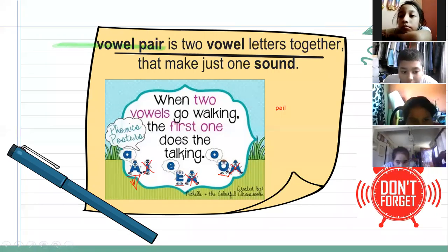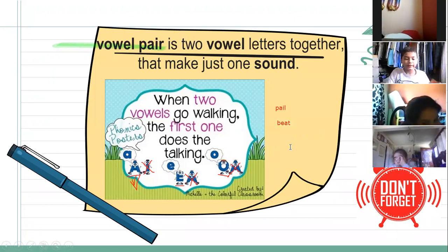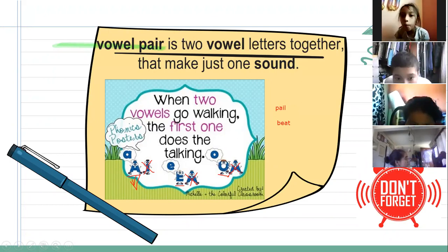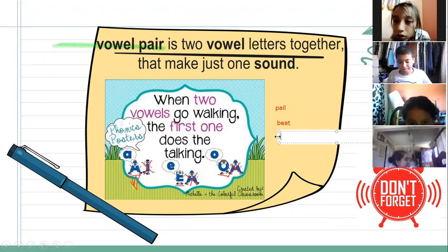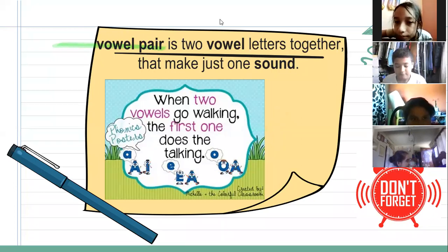Pale. Exactly. This second example, what is the name of this first letter? E. So how do you read this word? Beat. Exactly. Not bet. And this one is not pile. No, the first one, that's not correct. What's the name of the last pair of vowels here? Boat. Like boat. Like this other? Loan. So the letter A is a silent letter, okay? And that clue helps a lot to read because sometimes we don't know the word.